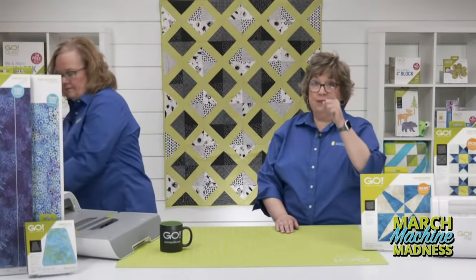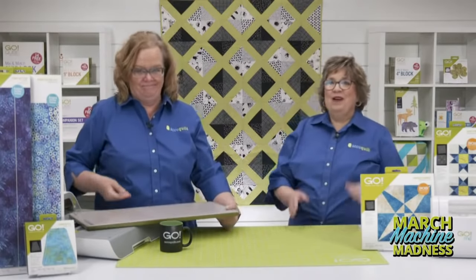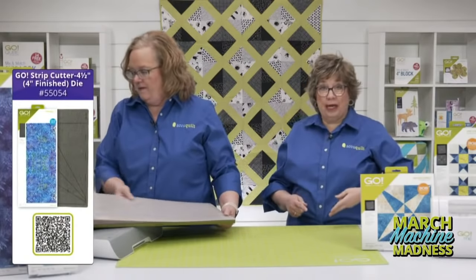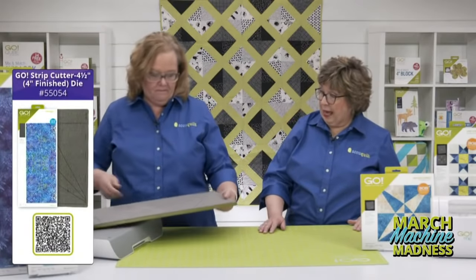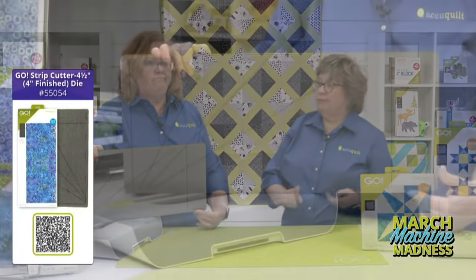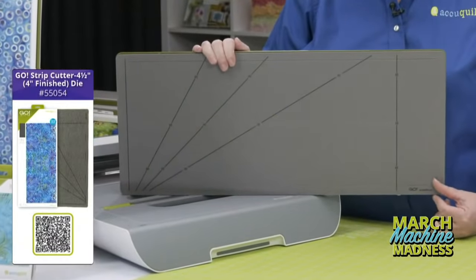Okay, we can't talk about Eleanor Burns and quilting mentors without talking about strip dyes. That's right. After all, Eleanor has mentored so many quilters over the years, and how she uses strips really changed the way we all quilt today. Oh, absolutely. She doesn't call herself the head stripper for nothing. That's right. All right, we want to take a look at a couple of our favorites, the 4.5 inch and the 2.5 inch. So let's start with the 4.5. This is so great for borders. I use it for borders a ton, actually.